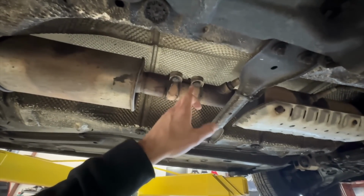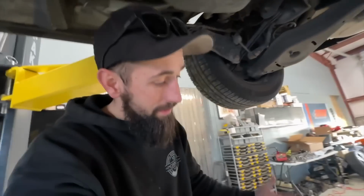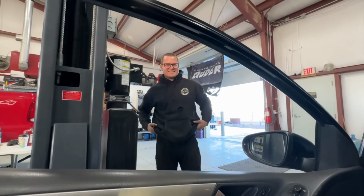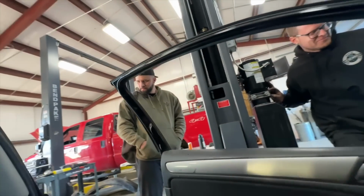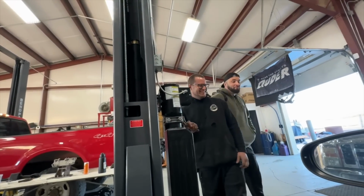Because then we could always get a new one of these sleeves. If we wanted to put it back to stock, which I don't know why we'd want to, but you might want to put it back to stock. Blast it right there. We'll go. All right, ready? Oh, yeah. Oh, yeah. Lambo.